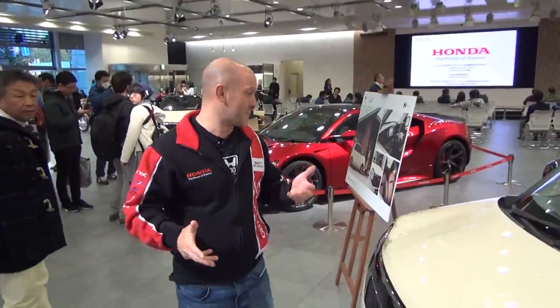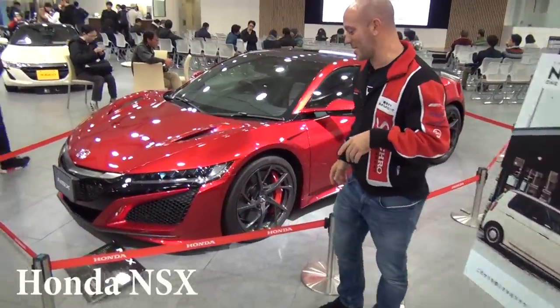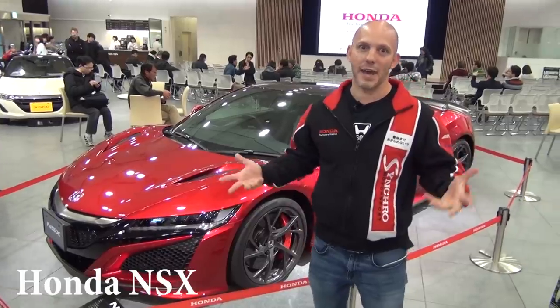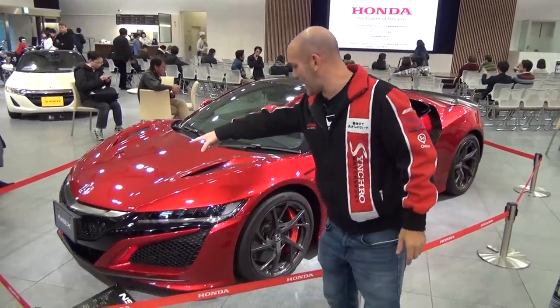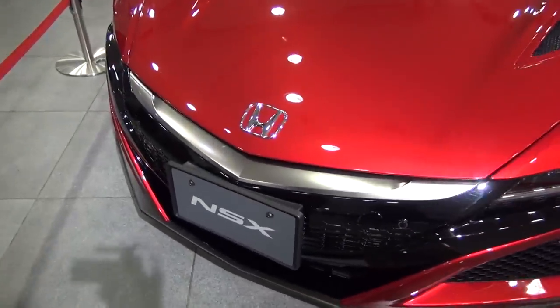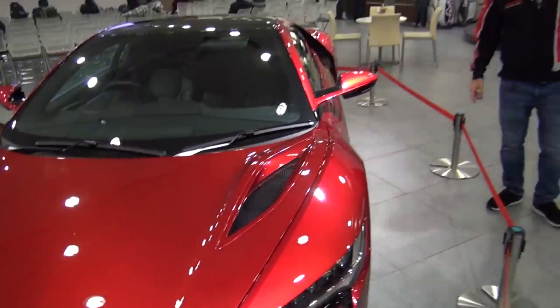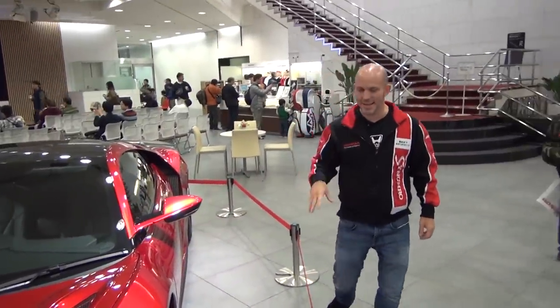And of course, they have to have the halo car in here. And of course they have the Honda NSX. You notice I didn't say Acura NSX? Because here in Japan, they don't even have Acura. It's all Honda. So there's a Honda badge. You can check out the badges right up front. Honda badge, brand new NSX. Twin turbocharged. Three hybrid engines. You guys know all about that.